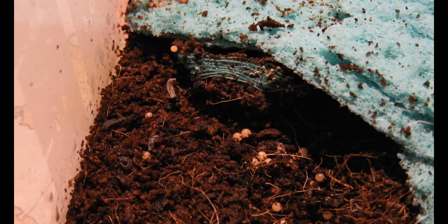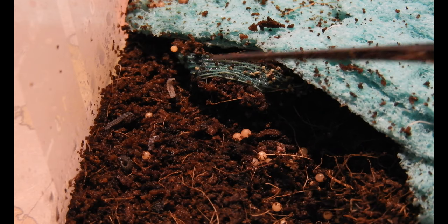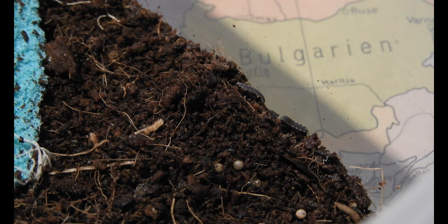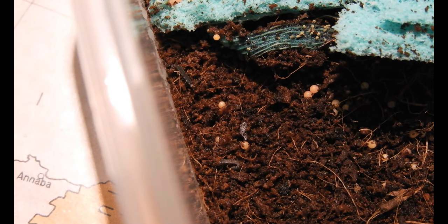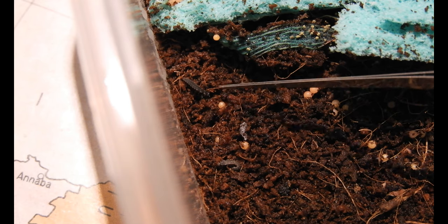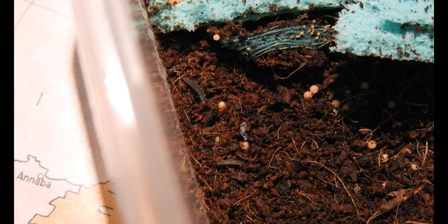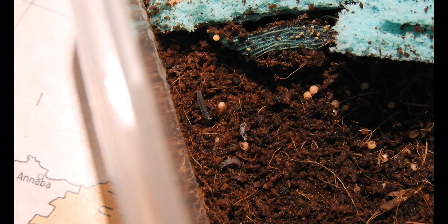Yep. There are more of them hatching. You can see some of them are not really pigmented yet. This one here. And there are more of them between the eggs. Sadly, there seem to be some mites left in the substrate and they cling to the head of the larvae. So I guess I will have to remove those larvae right after hatching.